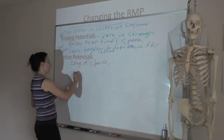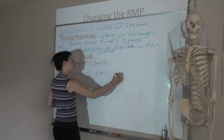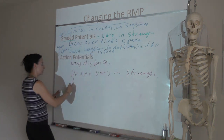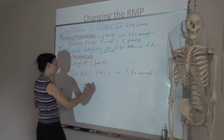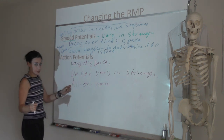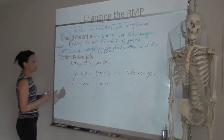They do not vary in strength. They are all or none phenomenon. You either get it or you don't. So you can't get a little bit of an action potential. If you start it, you're getting all of it, which is really cool. What else do we want to say?